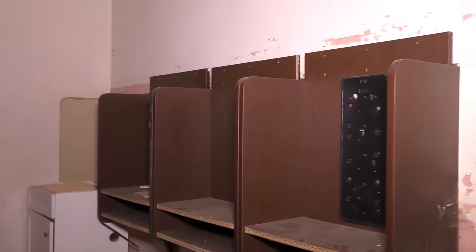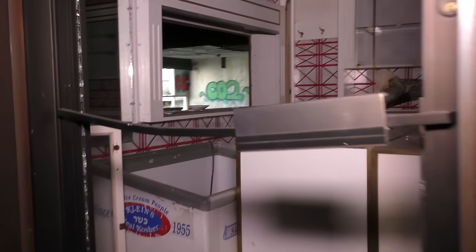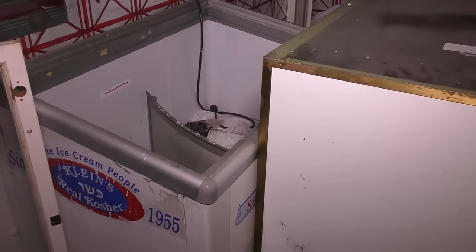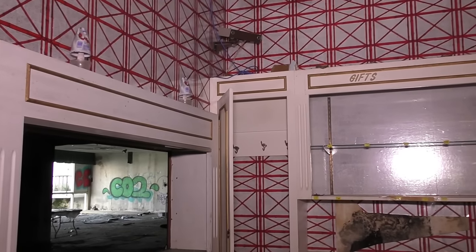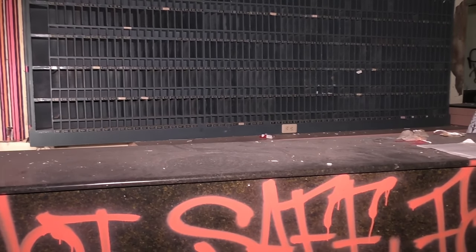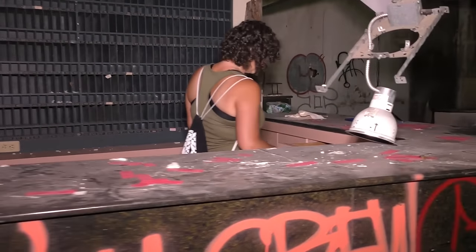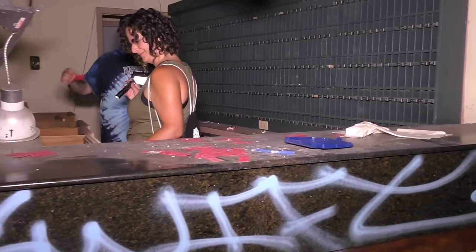Ooh. Bank of payphones minus the payphones. Oh, this looks like a little gift shop. Look at that ice cream cooler. Gifts, jewelry, watches, clocks. Some kind of a sensor system up there. Front desk, huh? Would you like to check in? Can you go on a horseback ride, sir? I look back here, it's like safety deposit boxes.